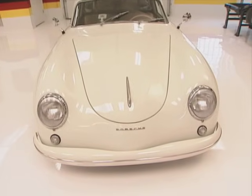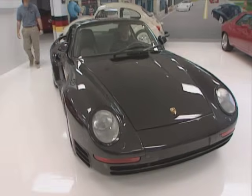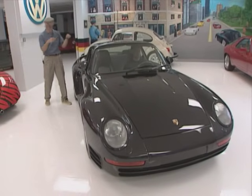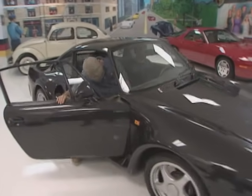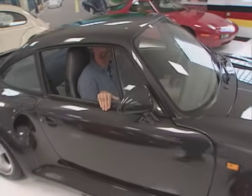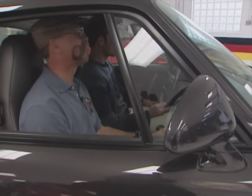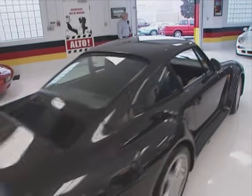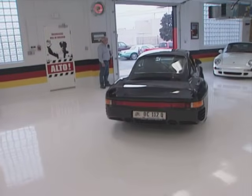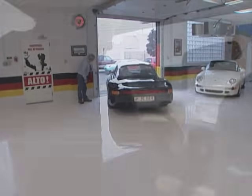John's 959 was the perfect choice given the less than perfect weather conditions. And with John's son-in-law Eric driving, I knew we'd get to put this baby to the test. Looks good, Eric. Thanks. John's got the door? Let's go. Have fun, guys. Thanks. We will.